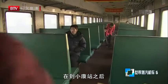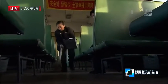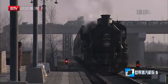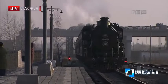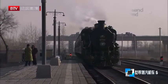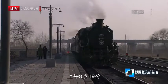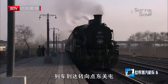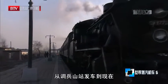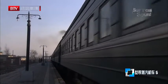After passing Xiaokang Station, the train becomes nearly empty. 8:19 a.m. We've arrived at the turnaround point of the route, Dongguan Tun. It's been an hour and 39 minutes since we left our starting point of Daobingshan Station.